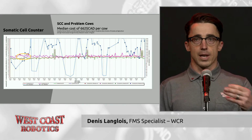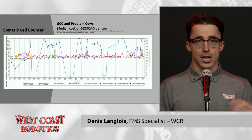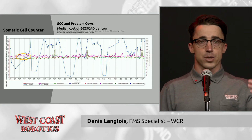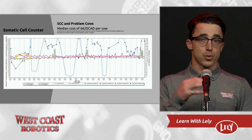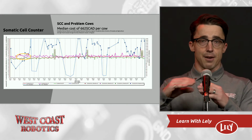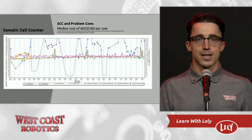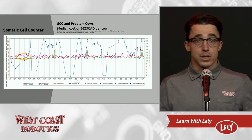The 4 lines in the middle are conductivity for each quarter. You can see the left rear quarter has 3 points. The dots are all attentions. So the 3 points that you see is when she would have been flagged for conductivity. But then after that, it levels out and is kind of even with the other quarters. So you wouldn't necessarily think that there's anything wrong with that cow. So you wouldn't do anything.